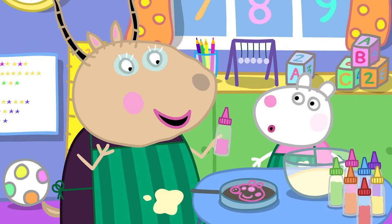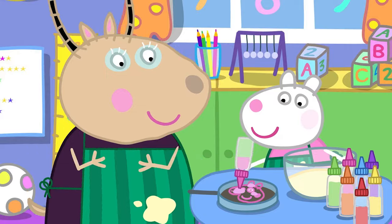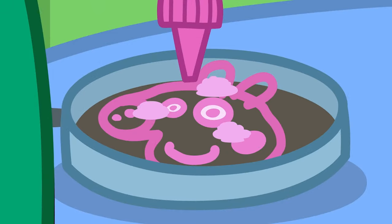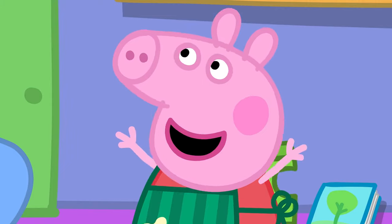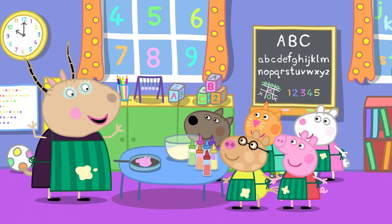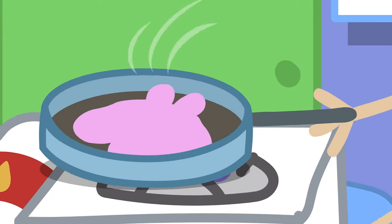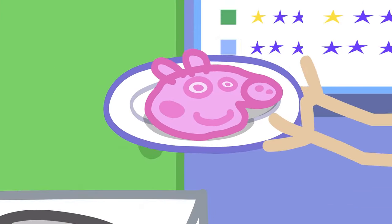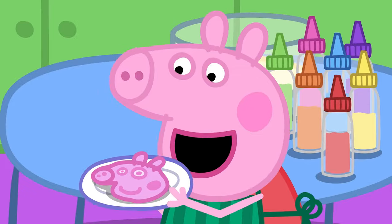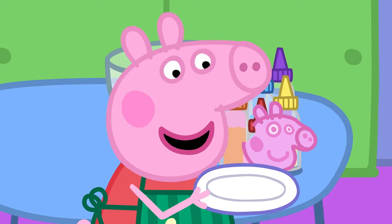Can you add some pink here, Susie? And some more over here? Wow! What is it? What are you drawing, Madam Gazelle? You'll see. Now the pan will get very hot, so you must step back for this bit, children. Oh! Peppa! The pancake looks just like Peppa. I'm Peppa Pancake. And I'm really yummy.